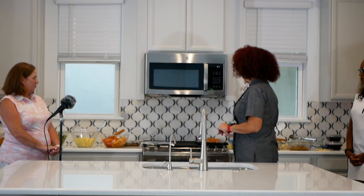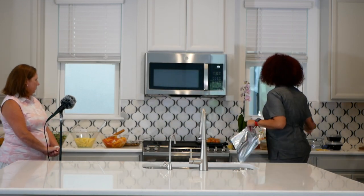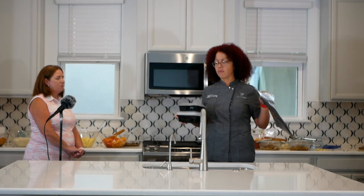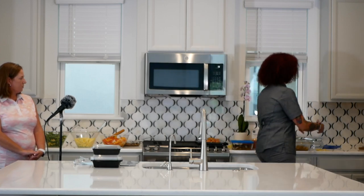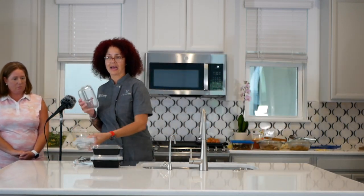I have different tips, so as we go, I have a few things that I want to show you. When you meal prep, it's very important that you have what you need to be successful. I have some essentials. Some of us that are going fully eco-friendly would rather use the glass.